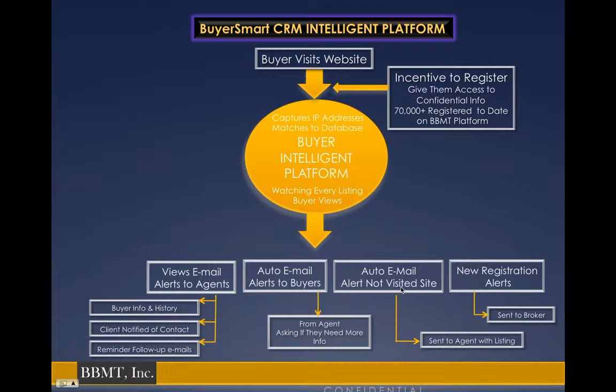The next thing the system does, it will send out an automatic email alert that the buyer didn't visit the website. And that happens when you have a buyer coming from BizBuySell or Business for Sale or LoopNet. Wherever that buyer comes from, it goes into a database and the clock starts for that. And within 24 hours, the agent will receive an email alert saying, hey, call this buyer up, he still hasn't come to the website.